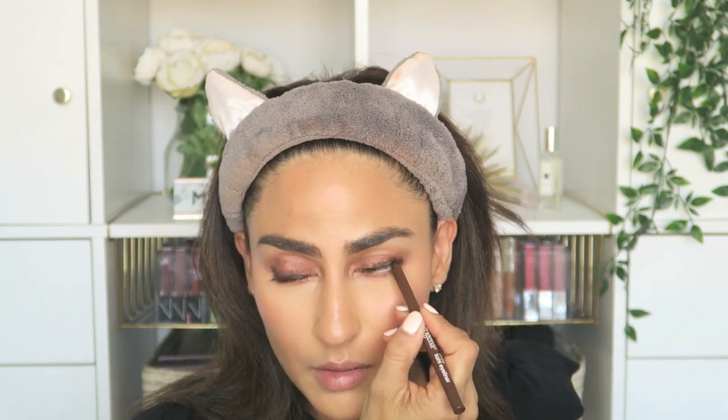We just want a little definition. And you can even skip this part if you wanted to. I just feel like it really helps define the eye. I used to sit and try and make sure my black liquid liner was perfect. And I just found that this is a great in-between. It gives you the definition you need. You don't have to be perfect, but it also is softer than just a plain black liquid, which sometimes can be a little too intense for daytime.